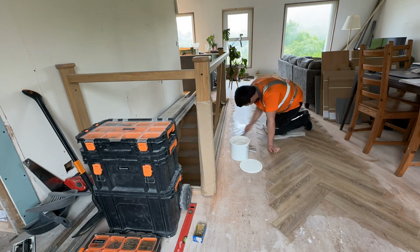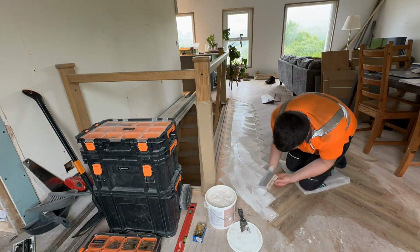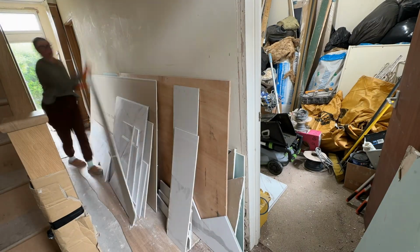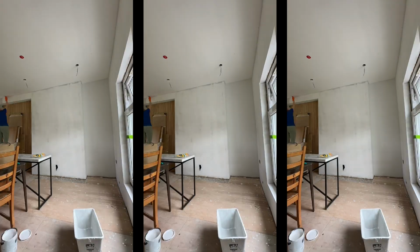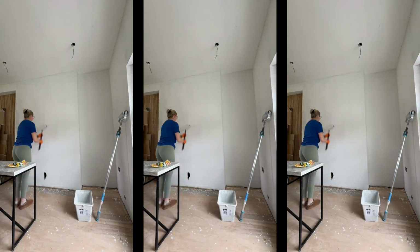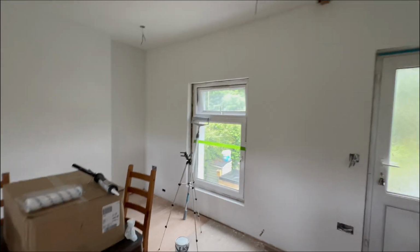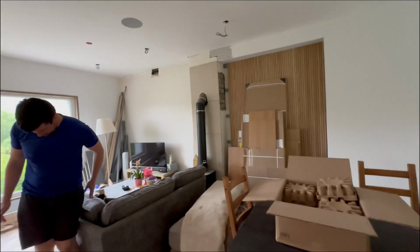In the last episode, you saw us almost complete our herringbone flooring in this open plan area, did lots of organising, tidying up, lots of tip runs, and we'd started work on painting and decorating the walls in the dining area. Okay, so now you're up to speed. Let's get on with episode 2.